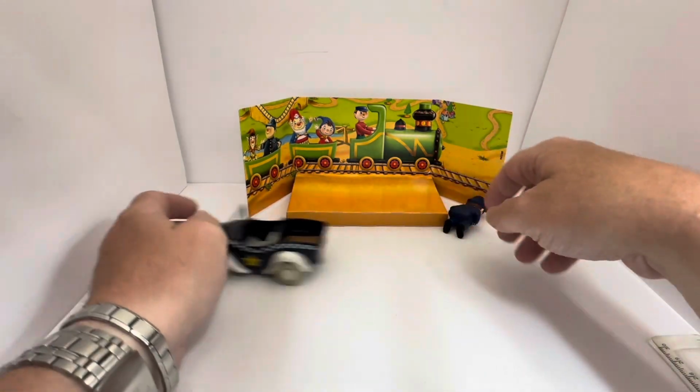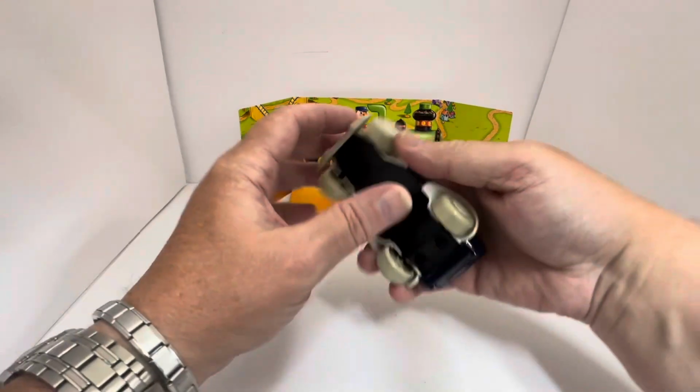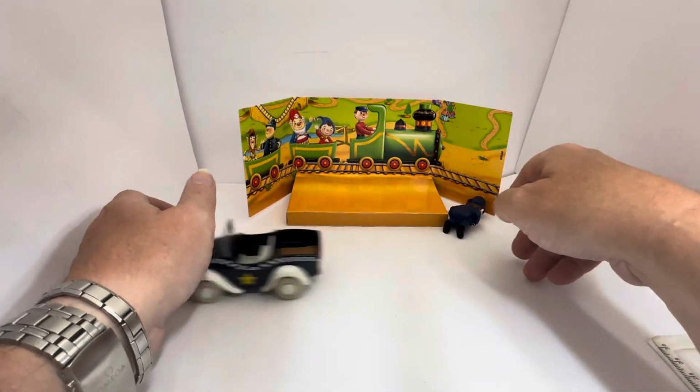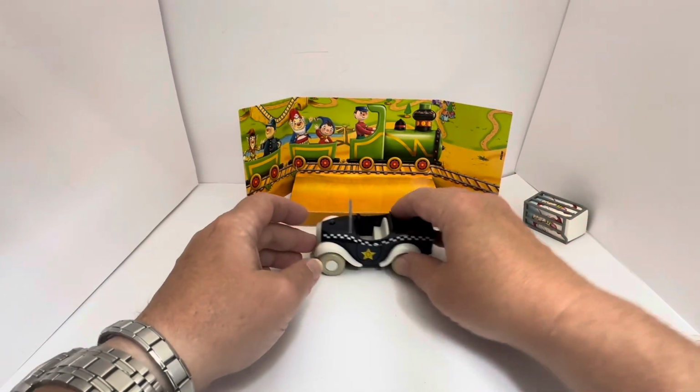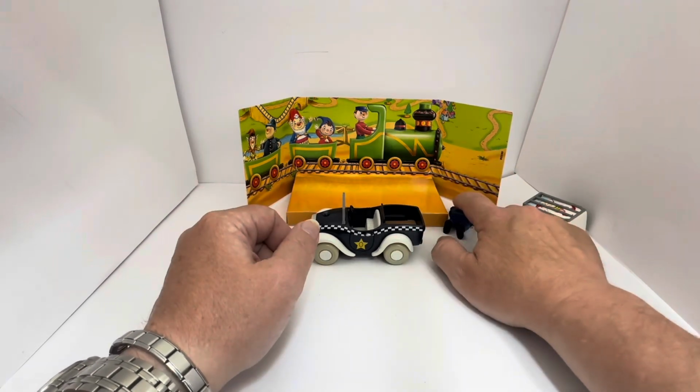And as I say, it has got 3 rolling wheels. It does zoom around. It's very good rolling wheels, and they don't stick at all. It does actually zoom on any surface, so pretty good movability on the model.